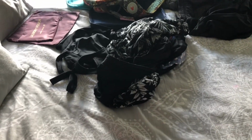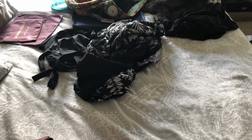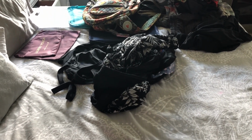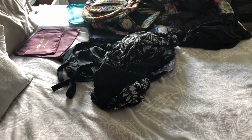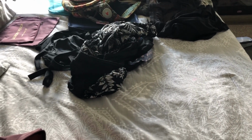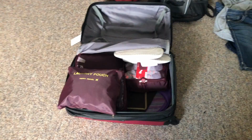And then that bathing suit's gonna go into the other pouch because I am planning on swimming in the first resort we go to. We're doing 3 different resorts, but the first one I just added because of our flight changes, so we're spending very little time there, so I don't want to have to go digging through all my clothes. I will just have the traveling outfit and a bathing suit.